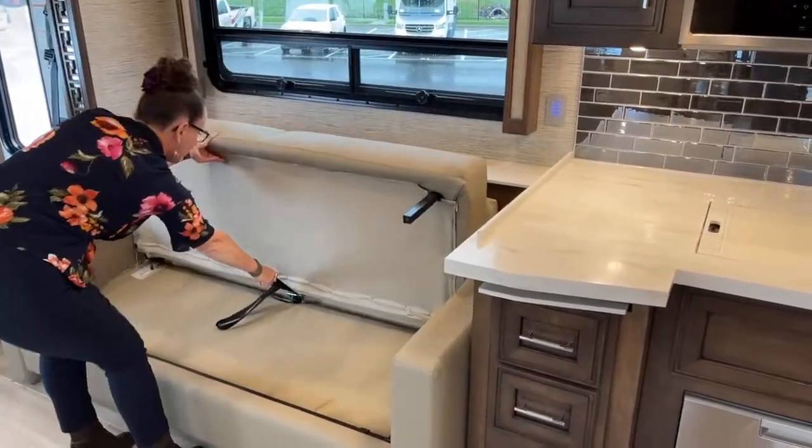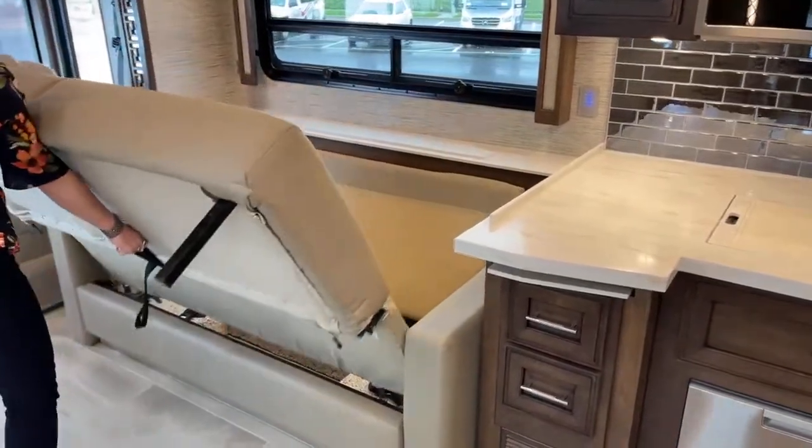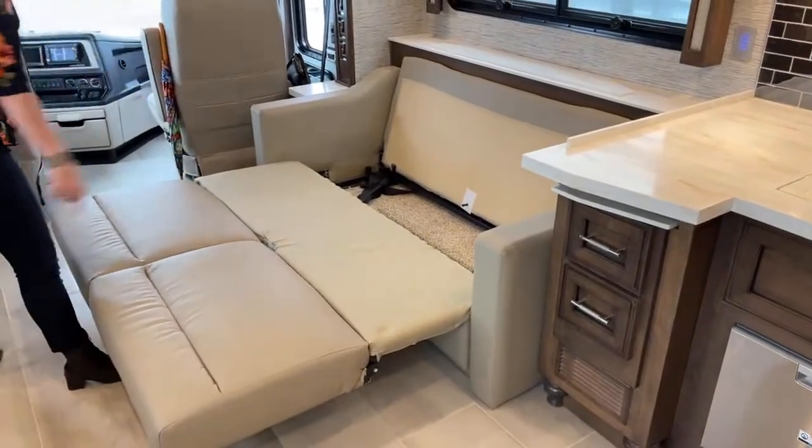There's a little release right here, just pull. Whoop. Legs go out automatically. There are some seat belts here underneath, you can see those.